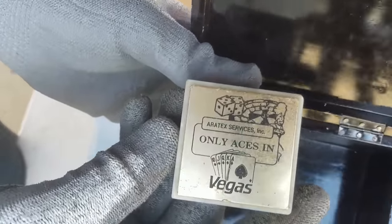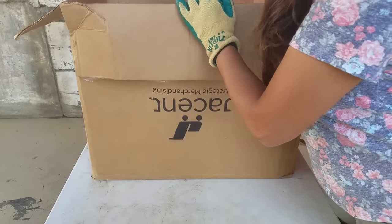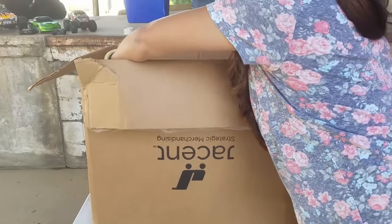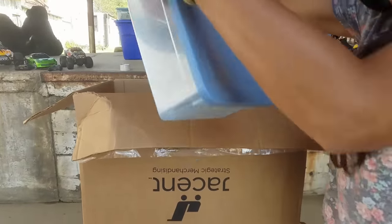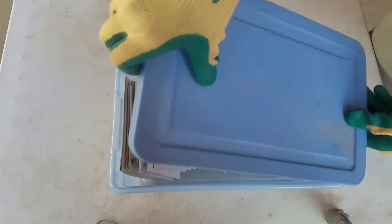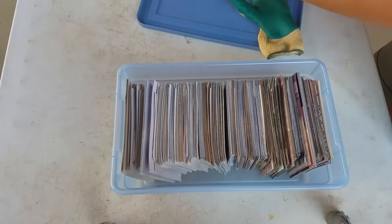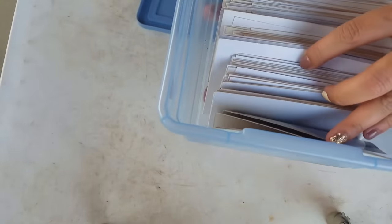And here we go. Vegas. George is digging in, getting another one. Grab another tote. Oh, this one's heavy. We got postcards. Antique postcards. I'm going to turn it this way in case something inappropriate pops up. Well, in this unit, there's always something inappropriate popping up.